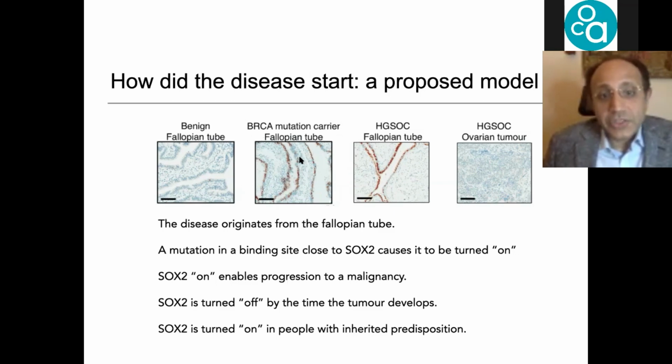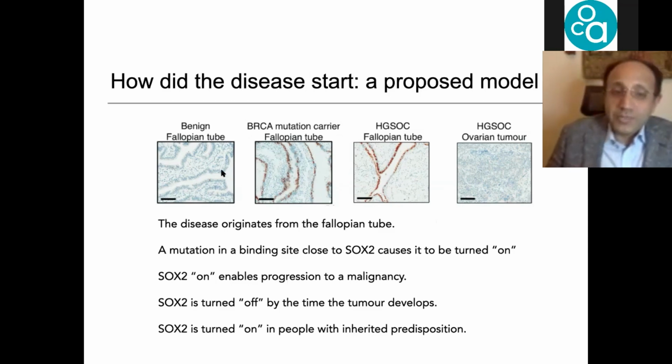Similarly, women with BRCA1 or BRCA2 mutations who do not have cancer also have this high level of SOX2 protein. In the tumor itself, in the cancer itself, the protein gets switched off. So it seemed to us that this SOX2 somehow enabled progression from a normal cell to cancer, but then got switched off in the cancer.